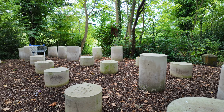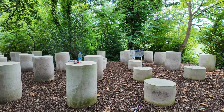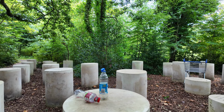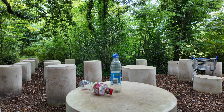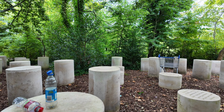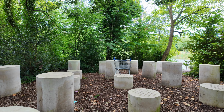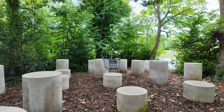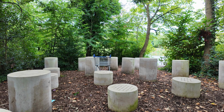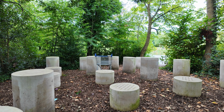And unbelievably, as you can see, idiots who don't give a damn about the natural environment have been here having a drink, albeit soft drinks, I hope, cigarettes, and there's even a supermarket shopping trolley over here. Unbelievable. Anyway, I'm going to move all this crap out of the way, pardon my French, and take some shots.